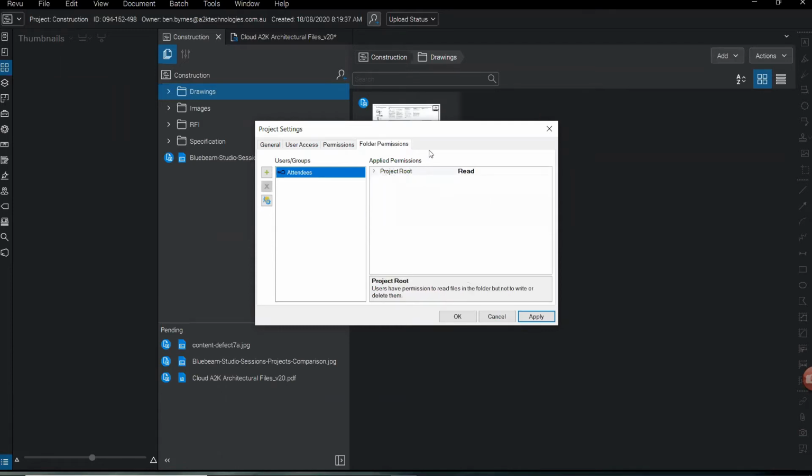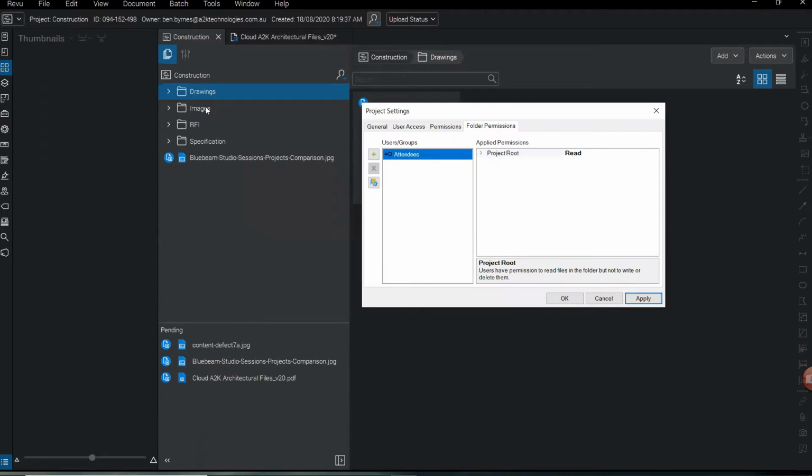I can do the same with the different folders as well. So where I have the construction folder and drawings, I could allow people to put more images in there or RFIs, etc.